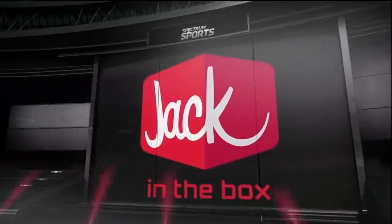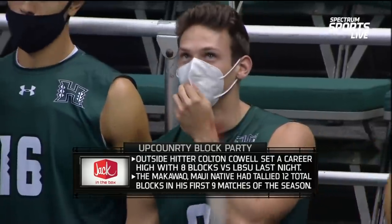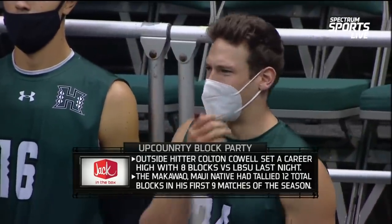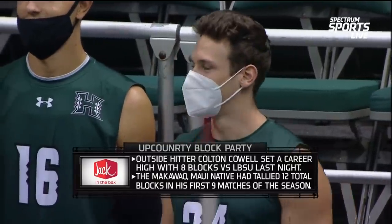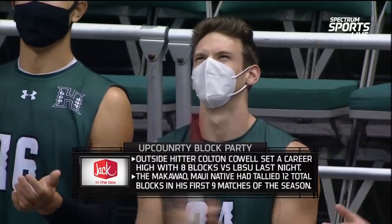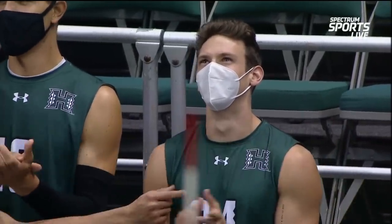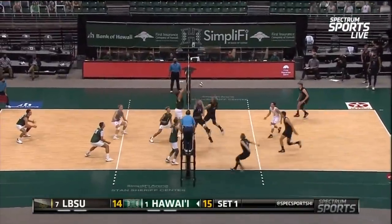Take a look at the Jack Fact. The upcountry block party. Yeah, outside hitter Colton Cowell out for tonight's match, but he set a career high last night with 8 blocks. The Makawao Maui native had tallied 12 total blocks in his first 9 matches of the season. And most of the time he was paired with Pat Gassman. As he was tallying up the blocks, Gassman matched that with 8 total blocks last night as well.